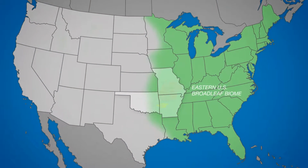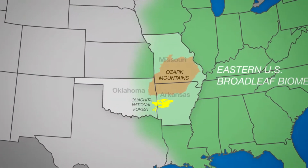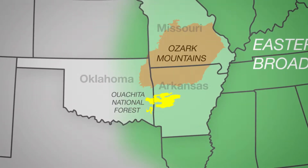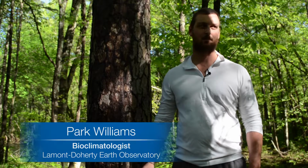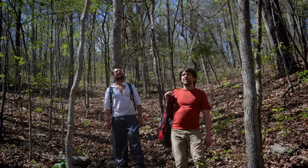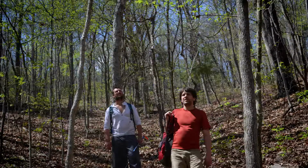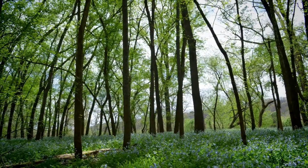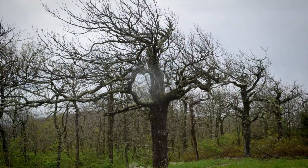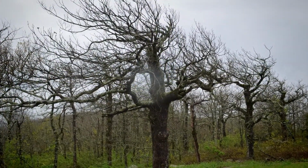We're in the Wichita National Forest on the Oklahoma-Arkansas border, about halfway down the border. This area gets over 50 inches of rain a year, in some places up closer to 70, I believe. That's a lot of precipitation. We're really interested in knowing what's going to happen in the future. As temperatures get warmer, temperatures effectively increase the amount of evaporation and decrease the amount of precipitation left over for trees to be able to use.